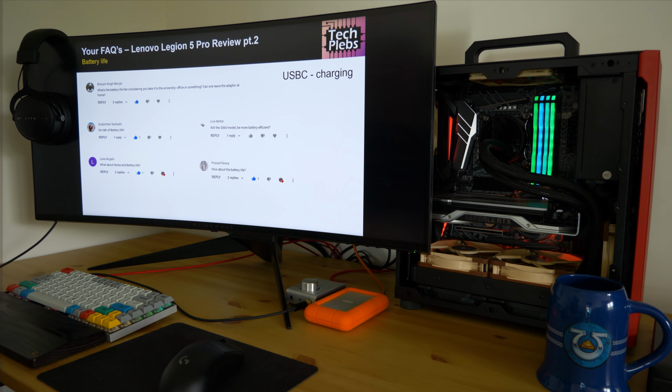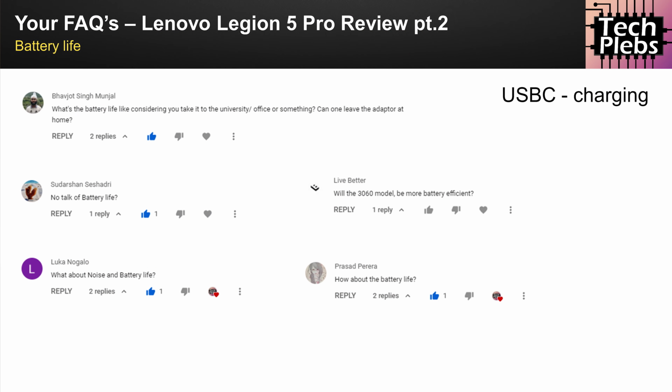Battery life. Bhavjot Singh Munjal writes, what's the battery life like considering you take it to the university or office or something? Can one leave the adapter at home? No talk of battery life? Sudarshan Seshadri, Luca Nogala, what about noise and battery life? Live Better: will the 3060 model be more efficient? And how about battery life?